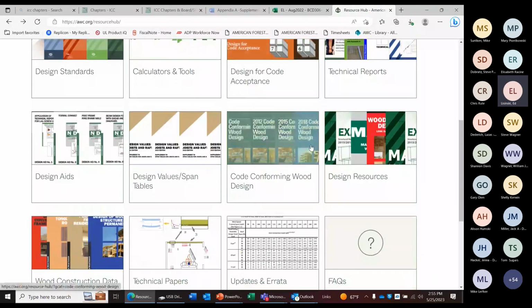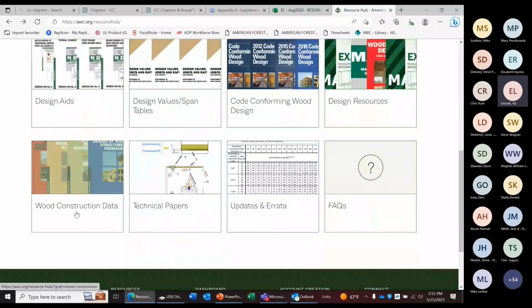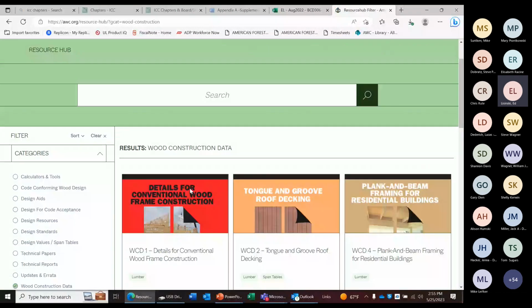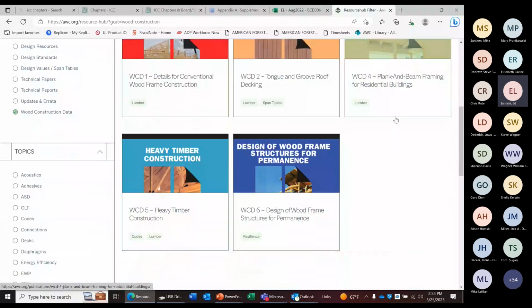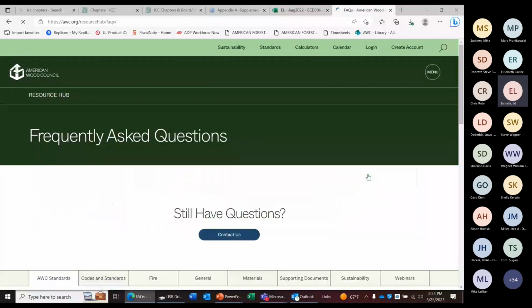Some other design resources, some Wood Construction Data. I haven't even opened up this one before, but let's see what's in here. Conventional wood frame construction, tongue and groove roof decking, plank and beam frames, heavy timber construction. Looks pretty old. And then design of wood frame structures and permanence. And then there is an updates and errata section down here as well. And then our FAQ page.